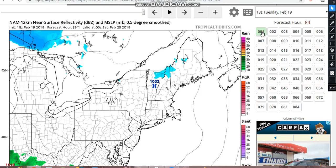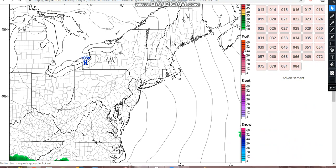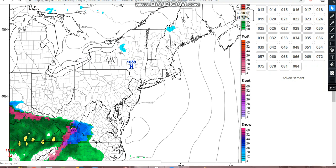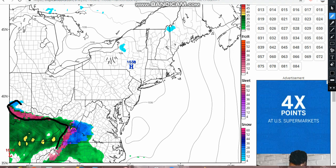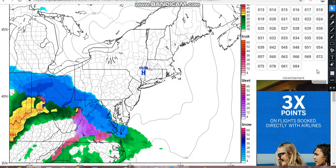Now we're going to show you the NAM 12km model and what it is showing, and I will also show you the NAM 3km model. As for the NAM 12km model, you can start to see as this precipitation heads north and runs into that colder air, all that rain that comes from the south will turn into some sleet, freezing rain, and even some snow. As the storm heads farther north, more of the precipitation will transfer over to snow.